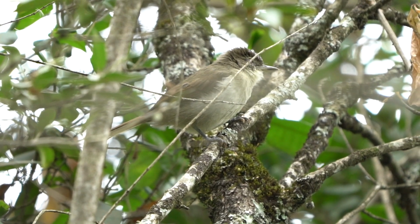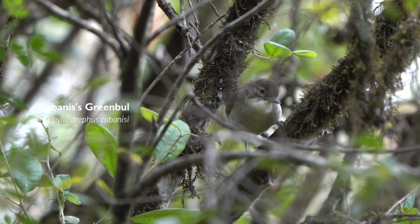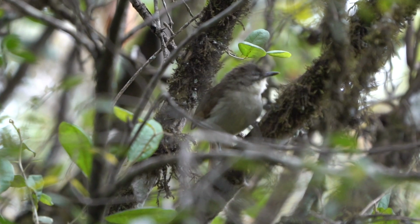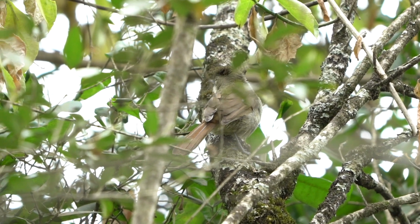Cabanis's greenbul. Seems like the forest is very ripe with small caterpillars and worms. Greenbuls were seen searching in all the branches for these small and juicy invertebrates.